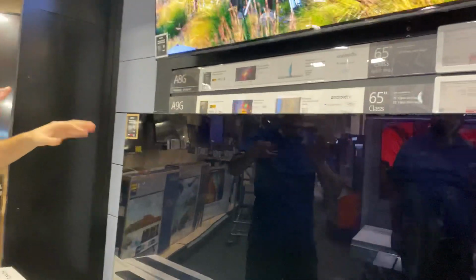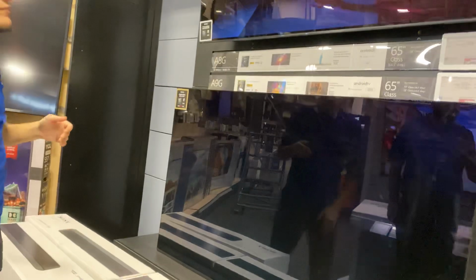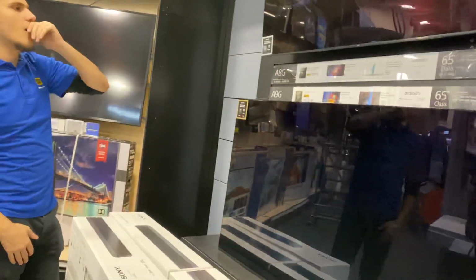Wow. But with the TVs now, they have refreshers. Let's say you don't use the TV for a certain period of time, it just turns off and goes into sleep mode. Okay. Right, it has a mechanism that takes it out. So yeah, it's not like you're paying for freaking glass. It's going to be protected, right?